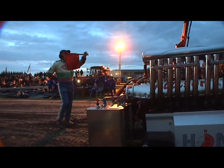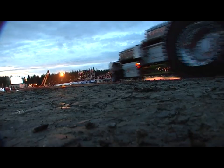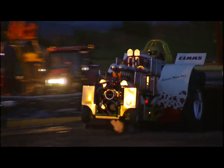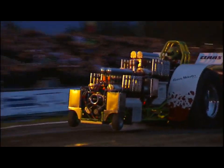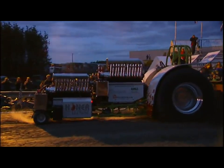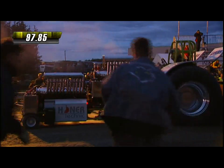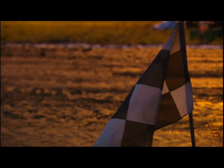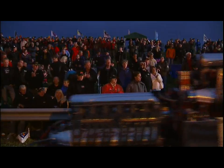This is Green Monster, 8th in 2007, 4th in 2006. What will 2008 have in store for him? Oh, could well be a place on the podium. That is a good pull from Tobias. A distance of 97.85, second place behind Lambada. I don't think that flag will be moved tonight, but I could be wrong.